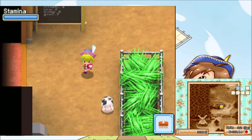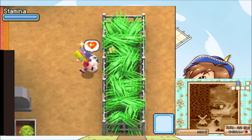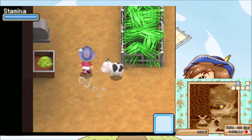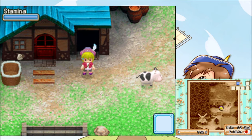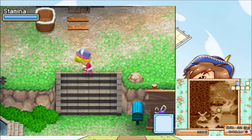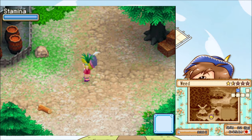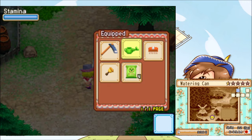I did get some trees. I think I'll be able to make some better fertilizer to fertilize those trees, because the only fertilizer I could buy is the crappy half-star rank, which doesn't get that many star rank points. But we will be able to shove some branches and weeds soon. We can get star and a half fertilizer. Anyway, that's for later me.